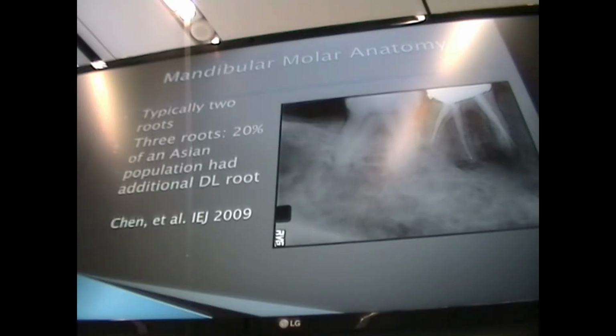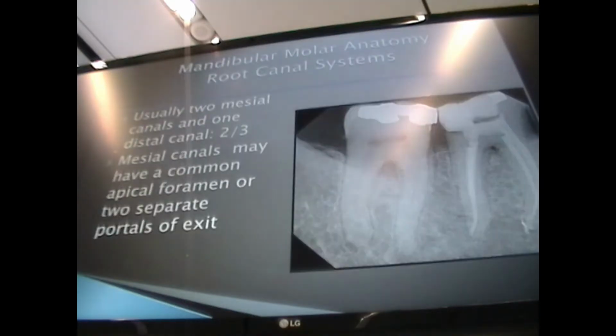I don't know if you have to know that, but do you have to know these things for dental anatomy? Yeah, so I thought so. You don't need to know the authors, obviously, but in Asian population, they have also an extra root, about 20% of time, the distal lingual root. You don't need to know that. The residents do. Any questions up to this one?